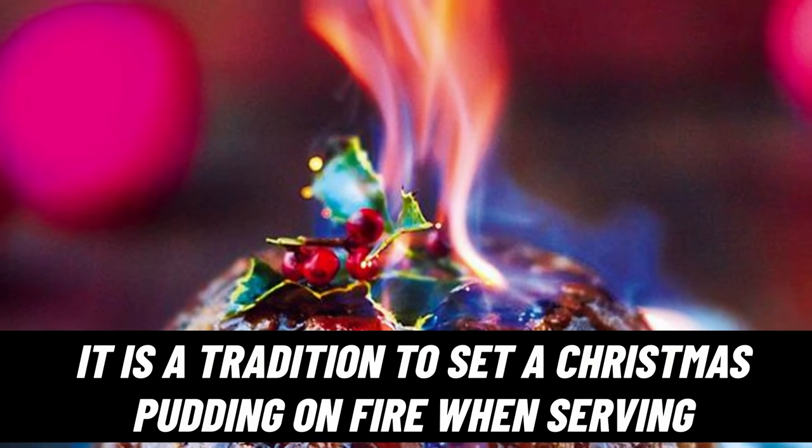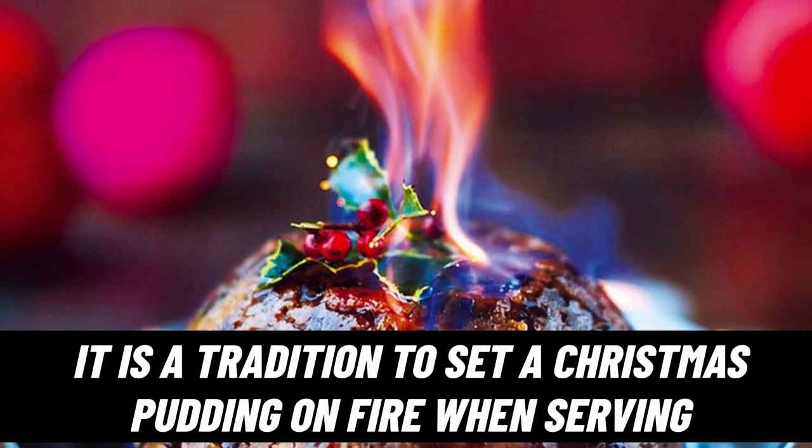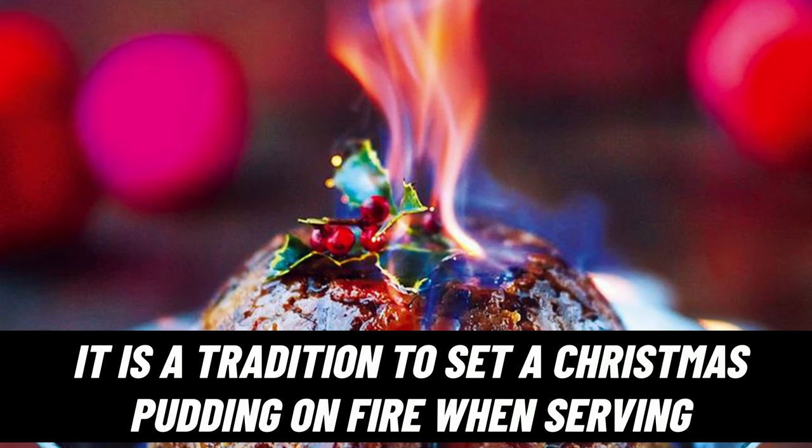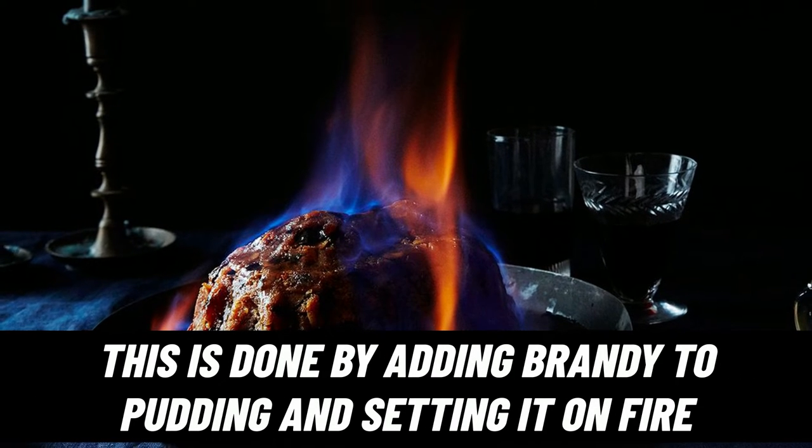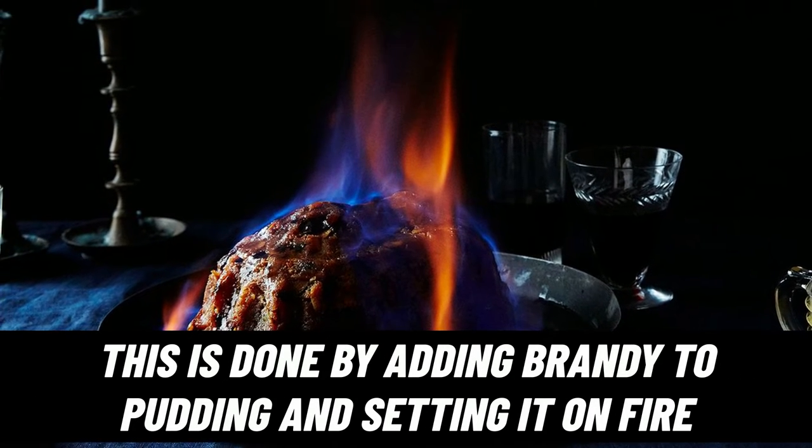A really cool thing about Christmas puddings is that it is a tradition to set them on fire when you're serving them at a table. And this is done by adding brandy to the pudding and setting it on fire.